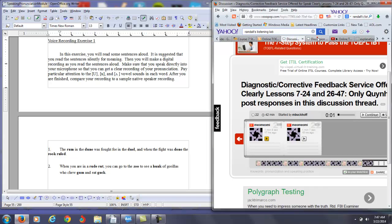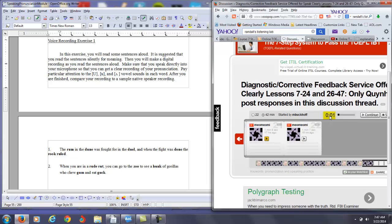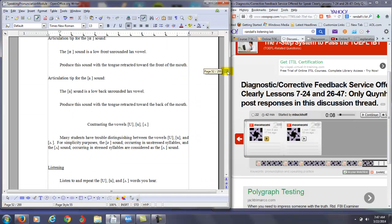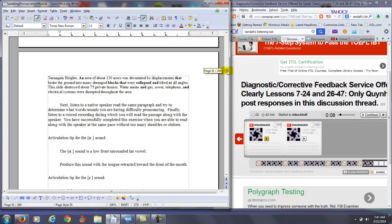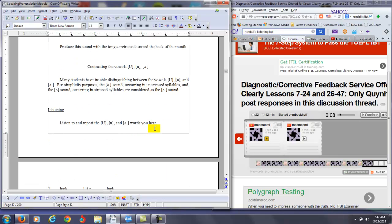I want to go ahead and listen to your pronunciation exercise, lesson number 12. Am I right? Let's see. This is lesson 12: look versus luke versus luck. If I remember correctly, you are pronouncing some vowel sounds, contrasting these three sounds.